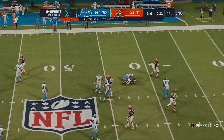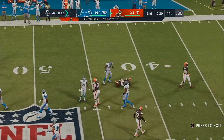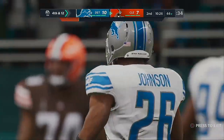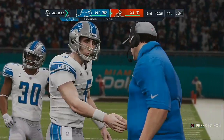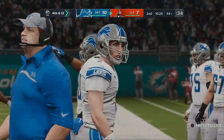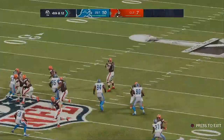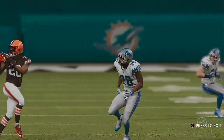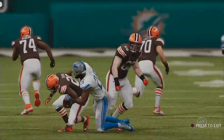McMillan, he'll try and set up the screen. It's complete. And he got blown up. Losing yardage on the play back at the 44. I love the intelligence the defense just showed there. Read their keys, saw the screen developing, ran to it, and smothered it. What a 3rd down stop by them.